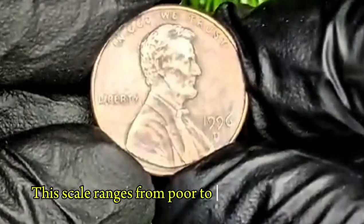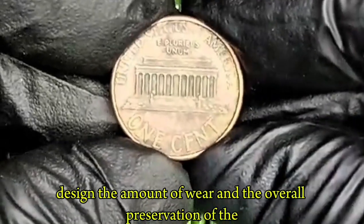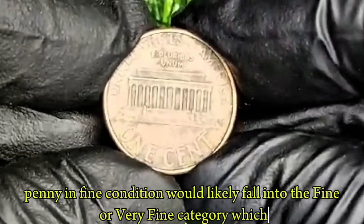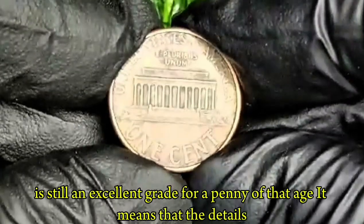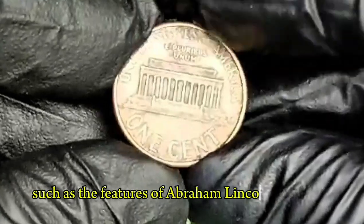This scale ranges from poor to mint state, and it's based on the clarity of the design, the amount of wear, and the overall preservation of the coin. A 1996 penny in fine condition would likely fall into the fine or very fine category, which is still an excellent grade for a penny of that age. It means that the details are still sharp, but some slight wear is visible on the high points of the design, such as the features of Abraham Lincoln's portrait.